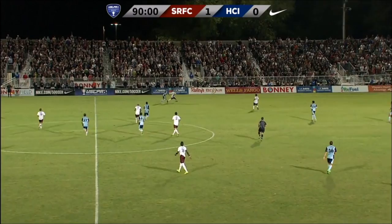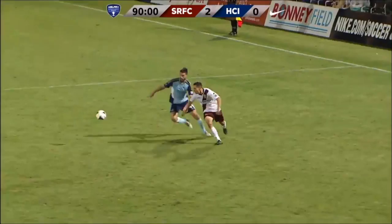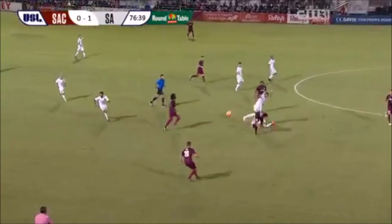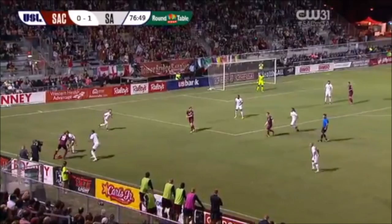Noble clips it away. Good ball. Chance here perhaps for Stewart. There's less than a minute to play, and Sacramento have found that second goal. Good run from Stewart. Pushed forward. Good header here from Tommy Thompson. Kiffe back inside, back to the outside near the touchline. Look at it, send across in here. Good defending by San Antonio.